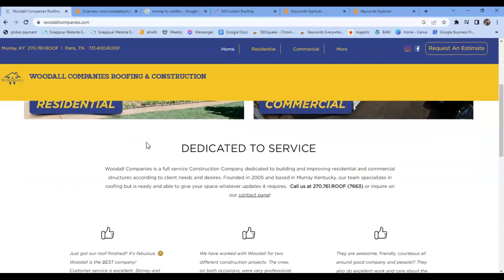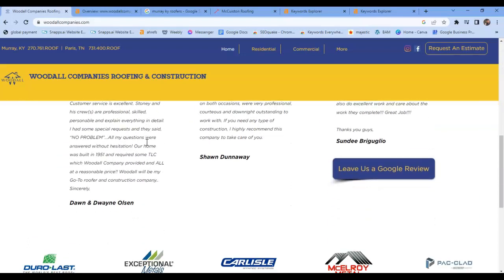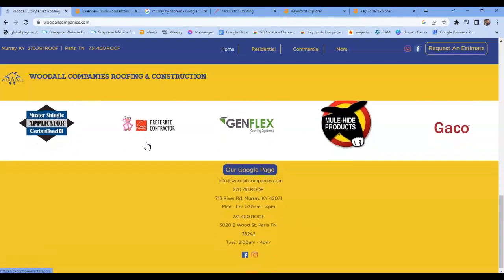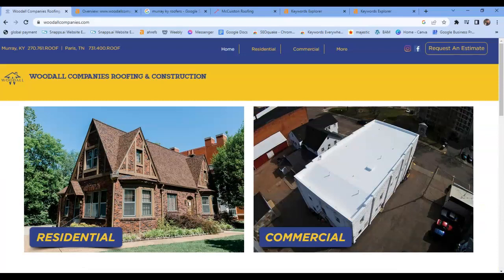One of my biggest suggestions about this website is to add more content. Google loves content. They actually did an update. A lot of the companies that are in the top spots will start losing those spots due to lack of content. So you want to make sure that you get that on there.